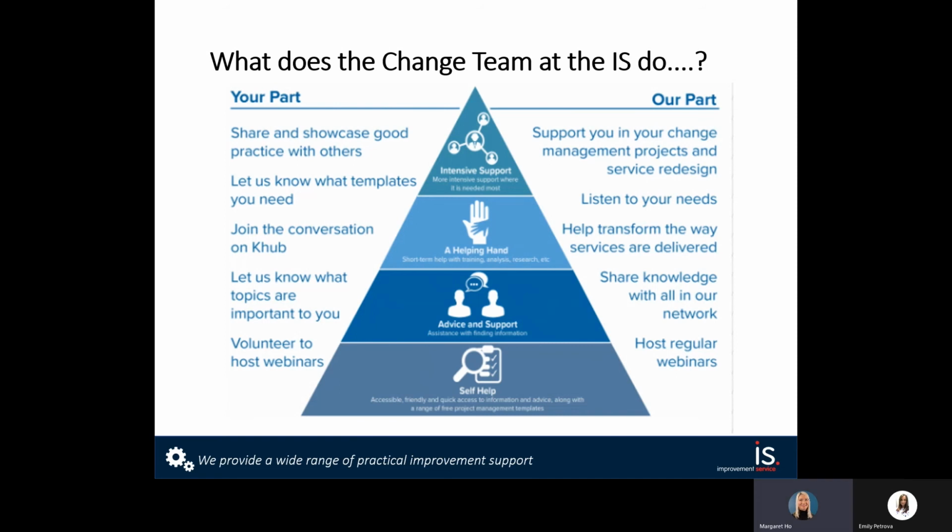So while we're here, we thought it would be useful just to give you an overview of what we do as a team in addition to the Toolkit series. So especially if you're new to the Knowledge Hub or you haven't maybe interacted with us before. So the triangle on the screen here symbolises different levels of support.